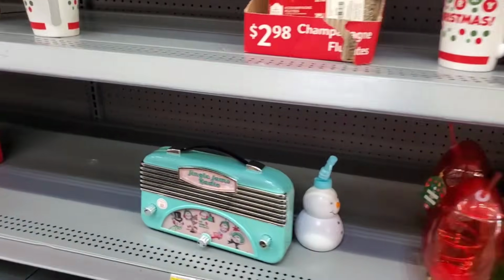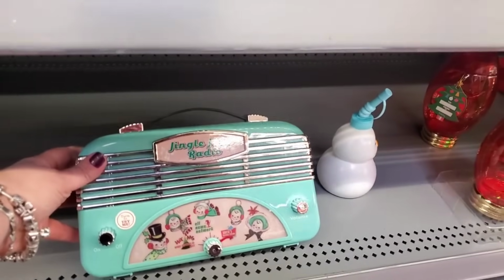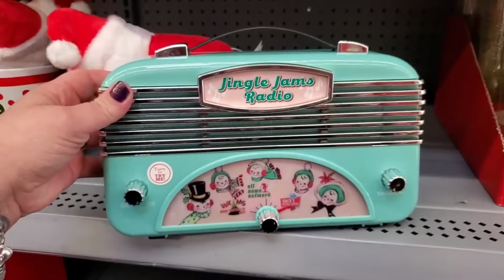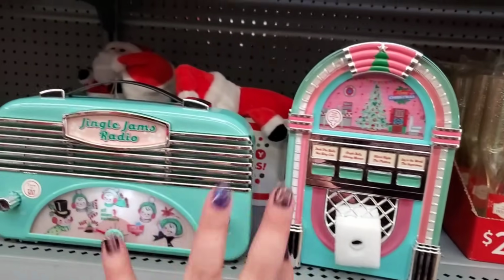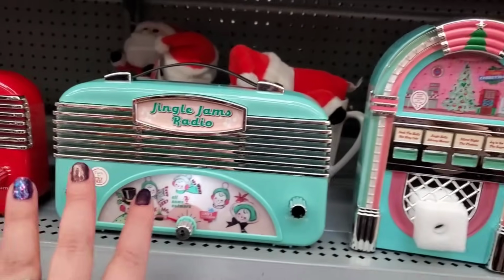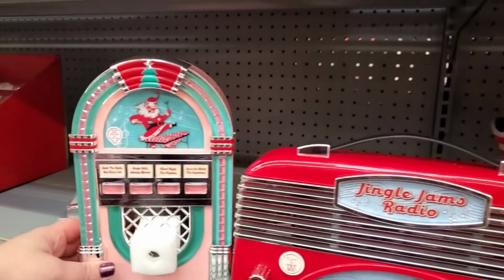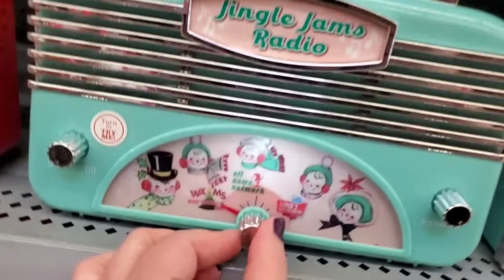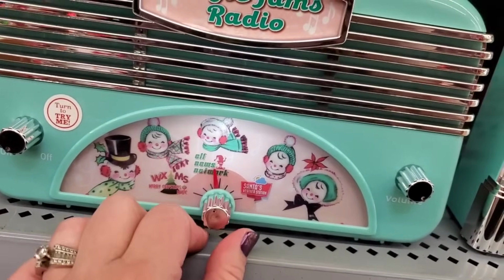What is this? This is Jingle Jams Radio. Turn to try me. I'm about to put this in my shopping cart. Okay, so I'm about to go nuts. These are adorable. They come in teal in this jukebox and this old-fashioned radio. They come in traditional red. They come in pink, you guys. Look at how cool. And then you can adjust the station. This plays music, all news.